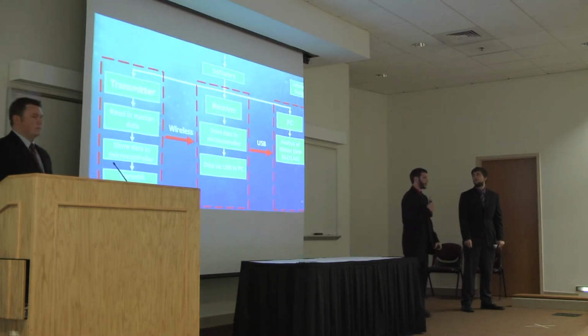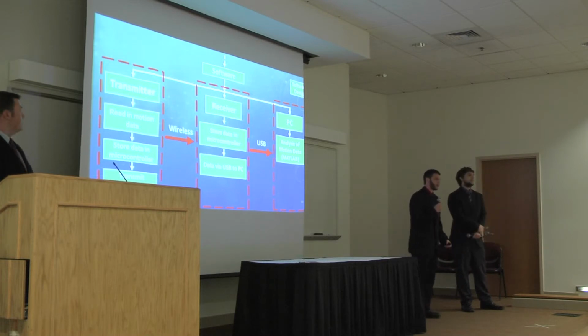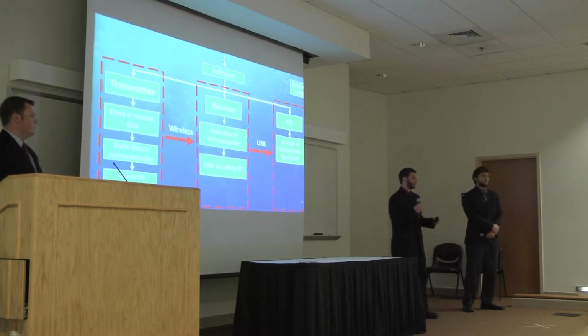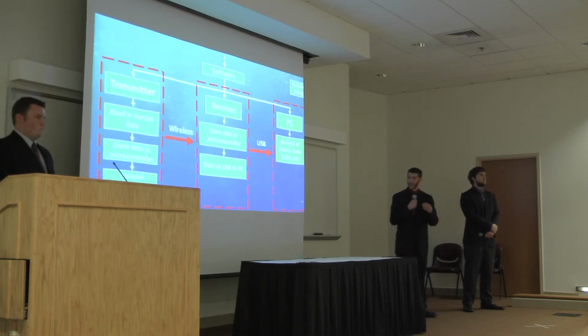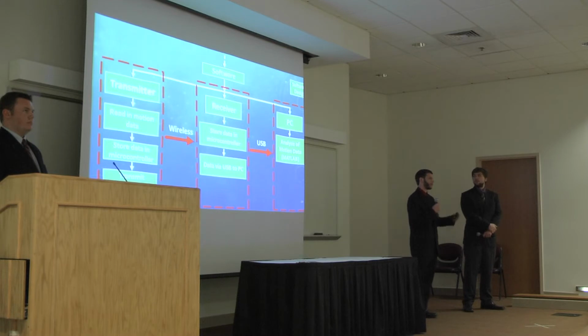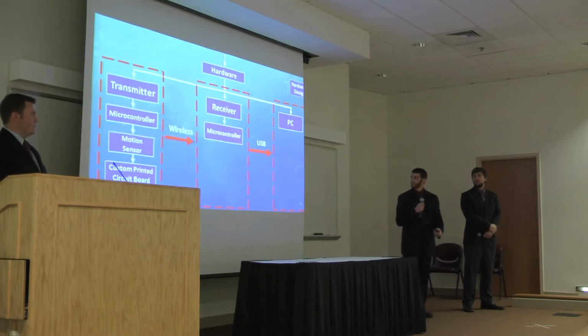So for the software, we break it down into the transmitter, the receiver, and the computer. The transmitter will read the motion data from the sensors, store that data in the microcontroller of the transmitter, then take it and send it wirelessly to the receiver. The receiver would then store that information in its microcontroller, and then send the information out through the USB to the computer, where MATLAB would pick it up and analyze the data that it was receiving.